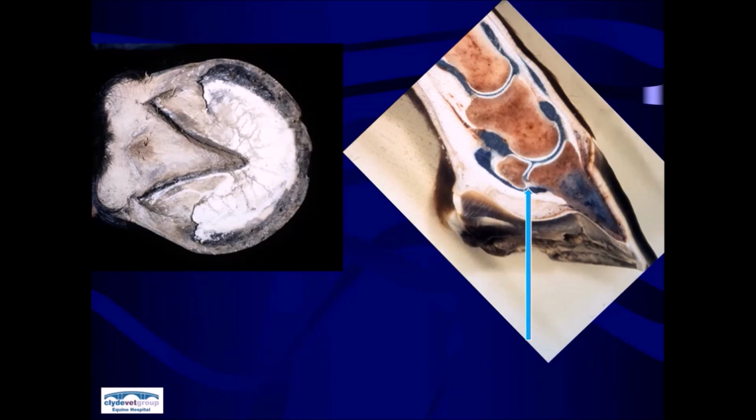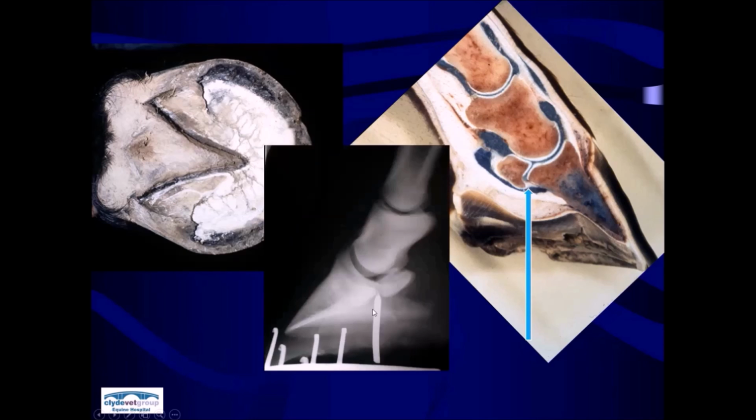If it's between those areas, the middle third and the front third, occasionally penetration will go through the navicular bursae into this little gap here into the coffin joint, such as the one I demonstrated earlier.